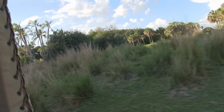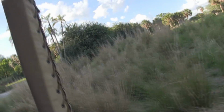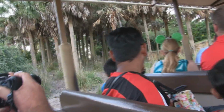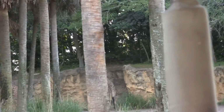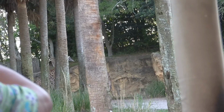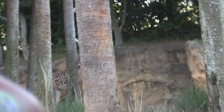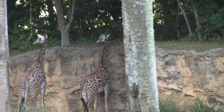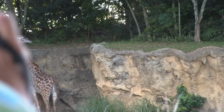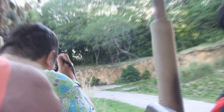See my favorites, the giraffes, over here on the left. Giraffes are the tallest land animal. They can stand 18 to 20 feet tall. Baby giraffes are about 6 feet tall when they're born. And you know, they don't like to sleep that much. They only sleep for about 30 minutes a day, standing up.